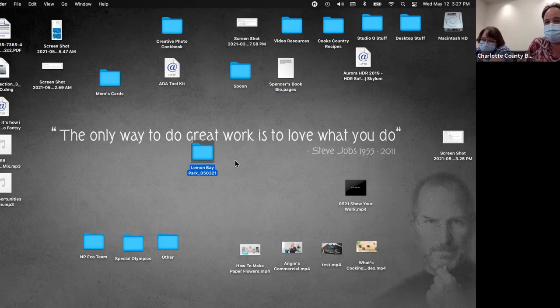So, we talked about hard drives once before, but whatever works for you. I always tell people, put your stuff wherever you can find it. So I create a new folder. I don't know if you guys can see, it says Lemon Bay Park. And then I've got May 3rd, 2021. I just do it by date and by place.